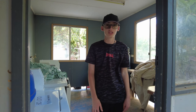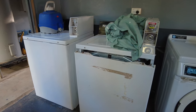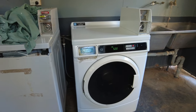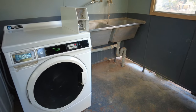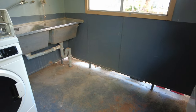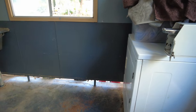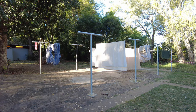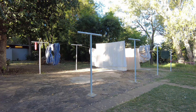Here's the laundry, so you need to buy a token for $4 to use either the washing machine or the dryer. There's one washing machine working and also the place is in a bit of disrepair. They also use the laundry to wash the sheets and stuff.